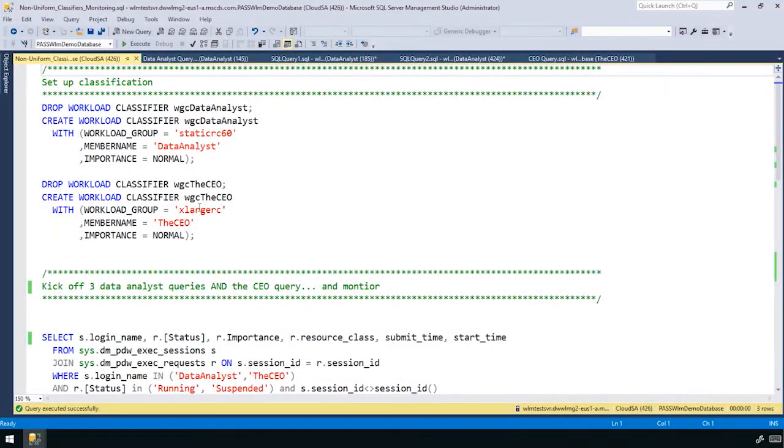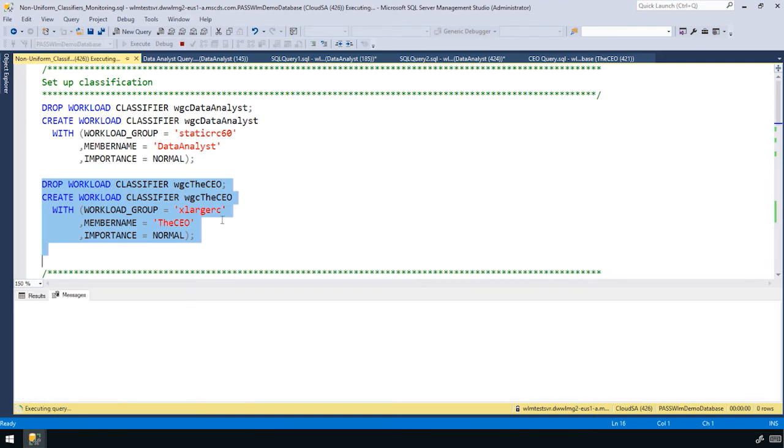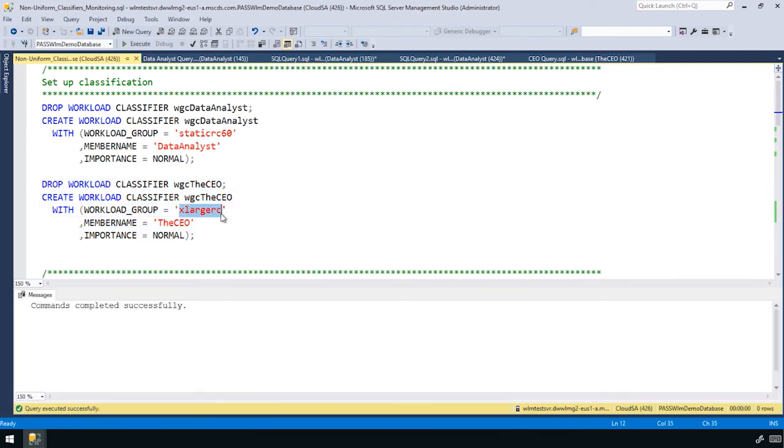Great. Can we see a live demo? Absolutely. Love to show you another one here, Sanjay. So I'll go ahead and set up the classifiers again. So we've got the data analyst query. He's going to be in the static resource class 60 group. It's the data analyst, and we will set his importance to normal. Now to create this kind of non-uniform request scenario, I'll create the CEO back with normal importance, but I'm going to give him an extra large resource class grant. So he's going to be the double wide in that diagram that we were looking at before. His request is basically double the size of that static RC60.